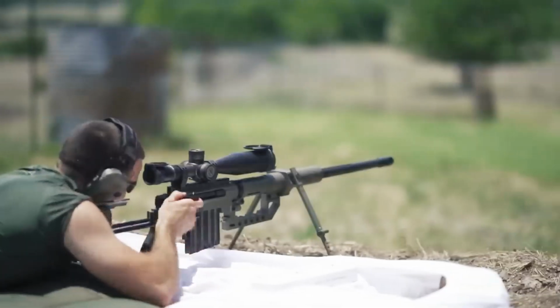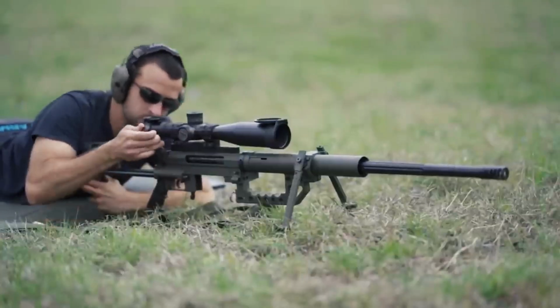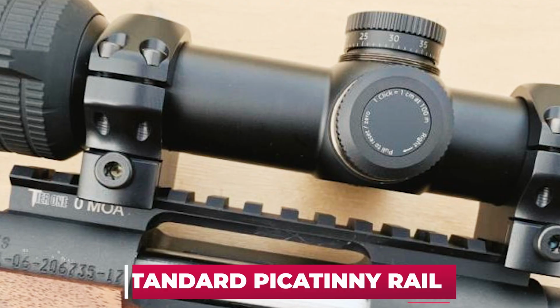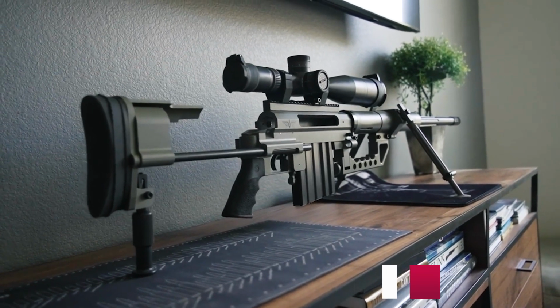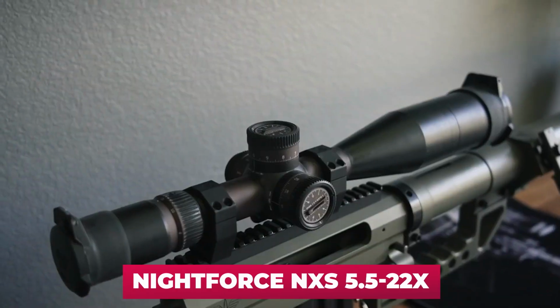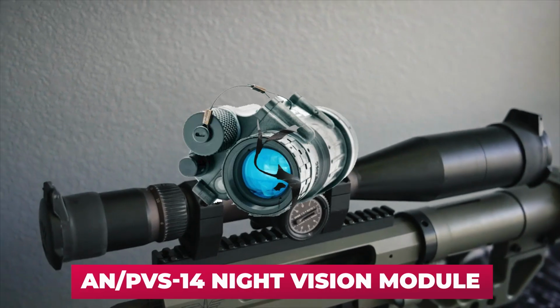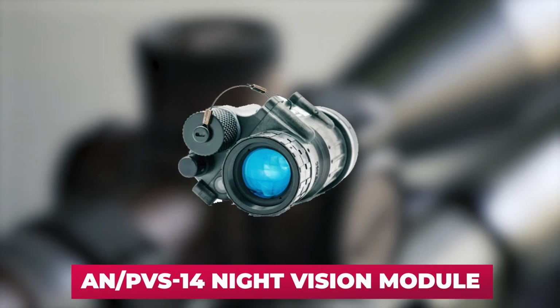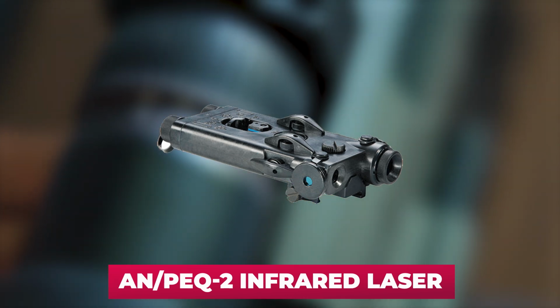The STIC M200 Intervention has a manually operated rotary bolt action. No open sights are provided with this rifle. A standard Picatinny rail is used to mount the optics. The standard scope used with this rifle is a Night Force NXS 5.5 by 22x scope. The sight can be complemented with the AN-PVS-14 night vision module and AN-PEQ-2 infrared laser to illuminate targets.